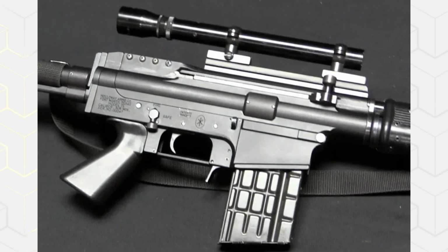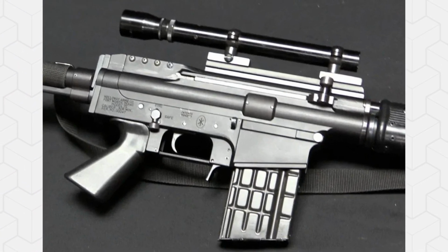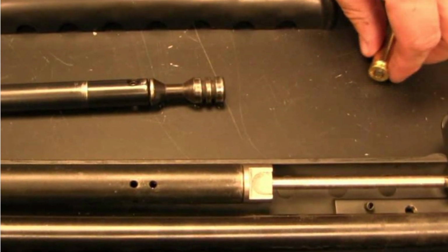First of all, the 5.56 mm caliber was more and more in demand on the market, and Holloway did not understand the needs of civilians. Secondly, the first series were still pretty crude in terms of quality and design.